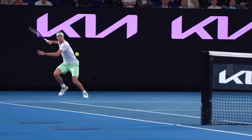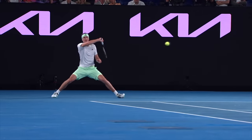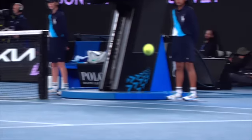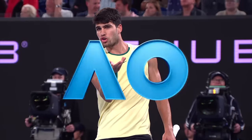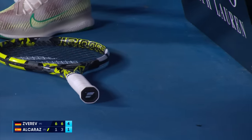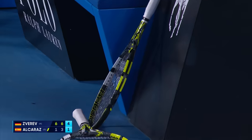And Alcaraz just simply from the get-go has had no solution to this kind of play. It's funny how the mind and the body go together though, isn't it? And when you get a scrambled mind out here because things are going against you and you become unsure, then it's almost like your body fails you, or the coordination fails you. And he's missing balls by half a meter down the net at times, Alcaraz. He's completely out of sorts.